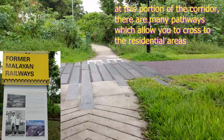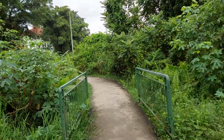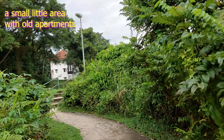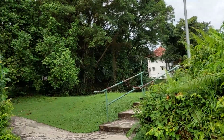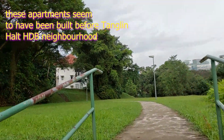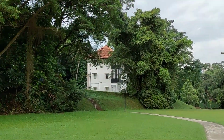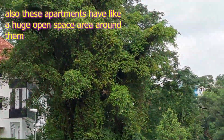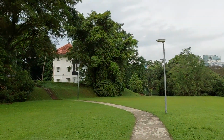There are a lot of pathways that you can cut across the railway corridor, and one of the pathways you can come is to this place here, which is of course a bit interesting. So once you turn here, you'll notice that there are some apartments here, some flats that are quite old and also look like a few stories high. Very similar to the black and white bungalows that you normally see, but probably built at an earlier time. But quite a nice place to live.